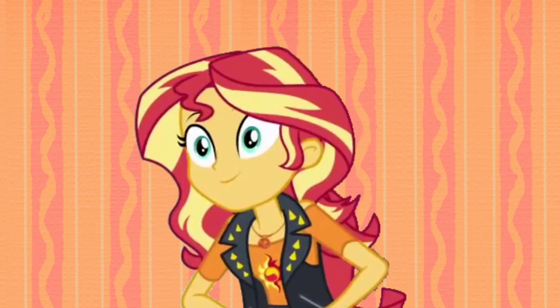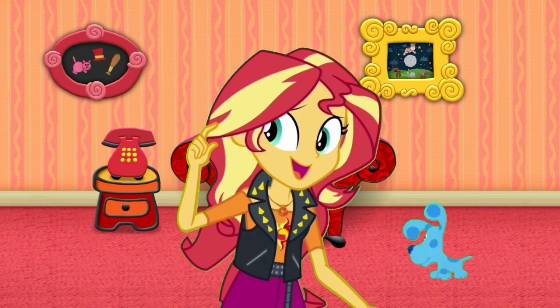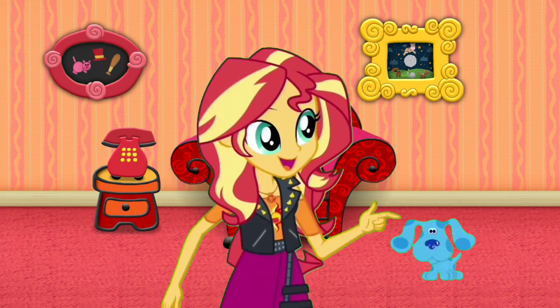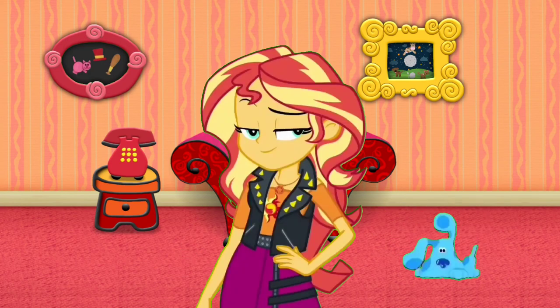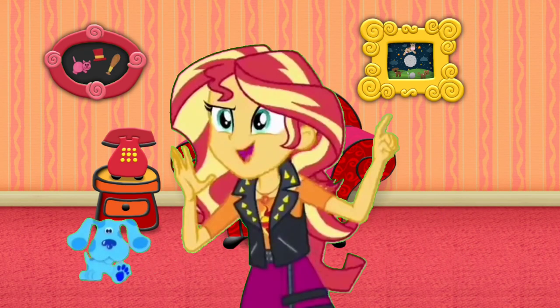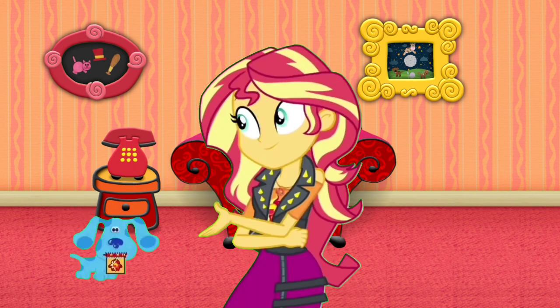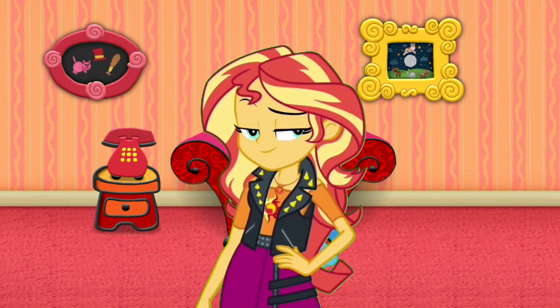notebook! Put it in our notebook. Because they're Blue's Clues, Blue's Clues. We gotta find another paw print. Because that's the second clue. Put it in a notebook, cause they're Blue's Clues, Blue's Clues! We gotta find a last paw print. That's the third clue. Put it in a notebook, cause they're Blue's Clues.